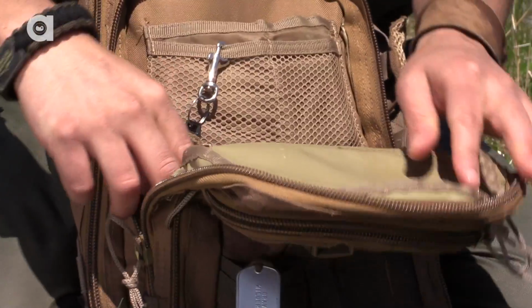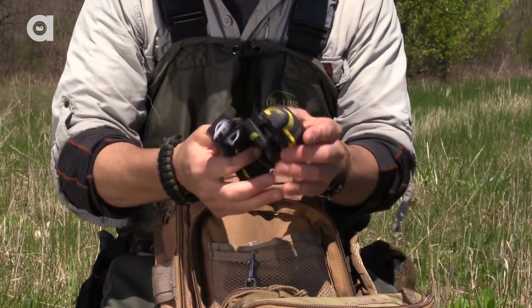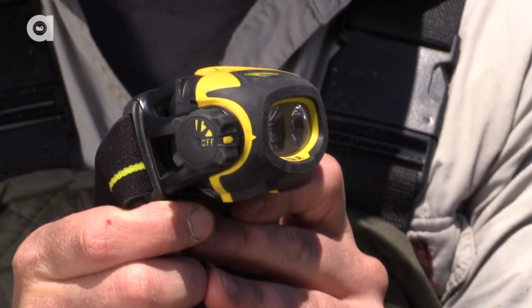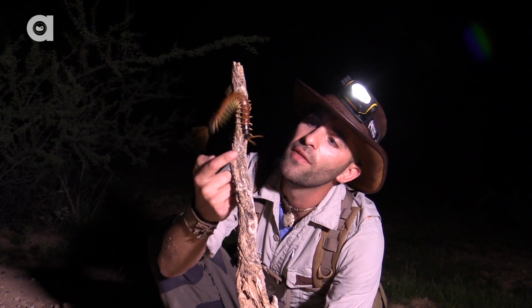I have all these cool little packs as well from T3 Tactical. I love these things. They're great for keeping all your gear in. This one I keep my Petzl headlamp in. This guy's perfect for when we're out on the night adventures, looking for snapping turtles, looking for creatures in the desert, you name it. This has been with me on almost every single adventure.